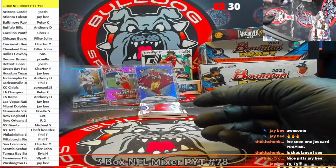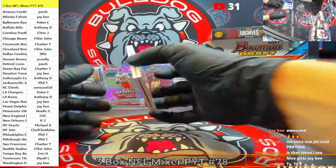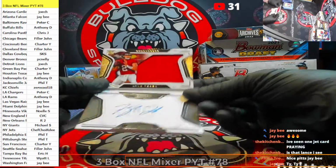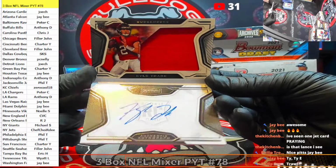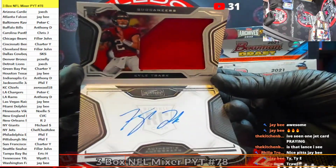And our last auto of the break. For the Tampa Bay Buccaneers and Eric. It's a Kyle Trask.